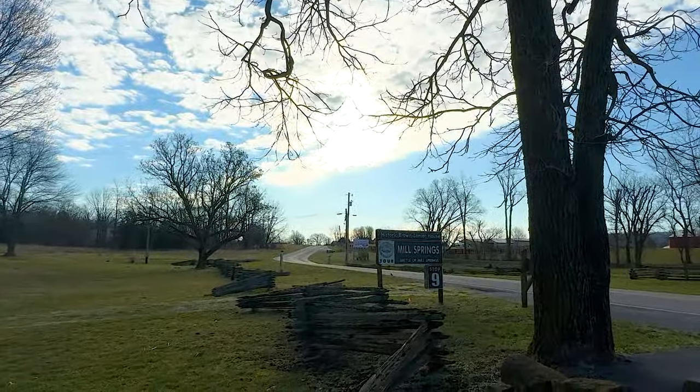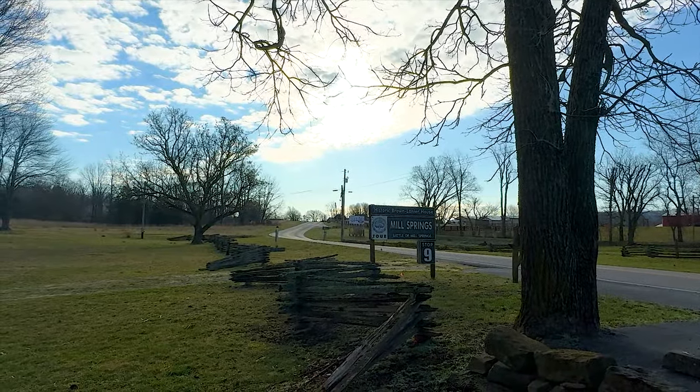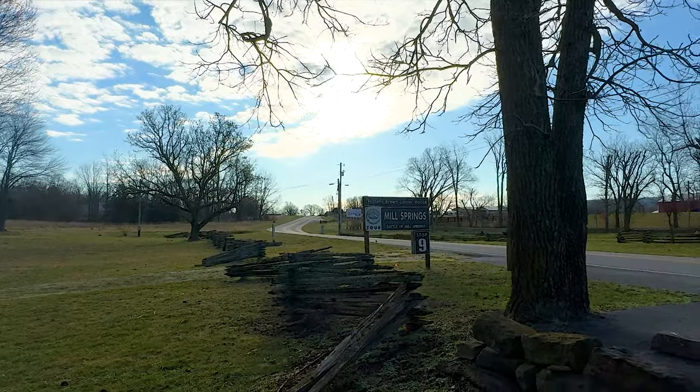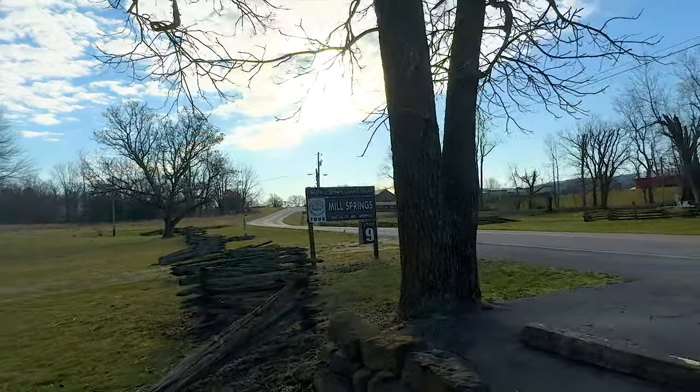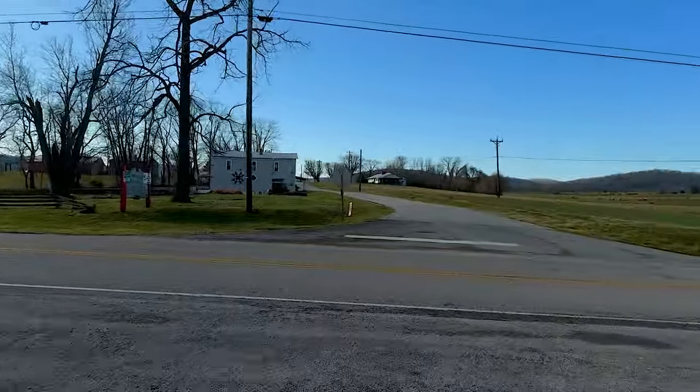Historic Brown Lanier House, Mill Springs, Battle of Mill Springs. Stop 9. I'm going to have to look that up and what the other stops are.